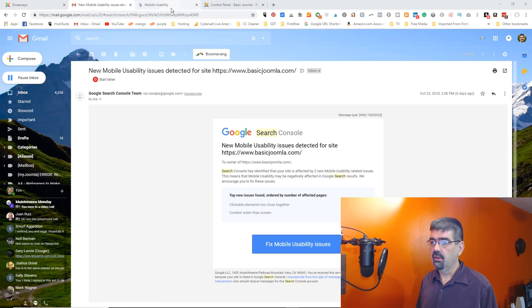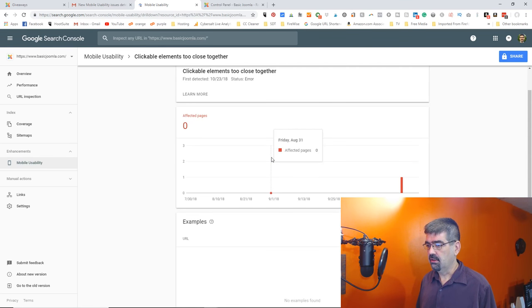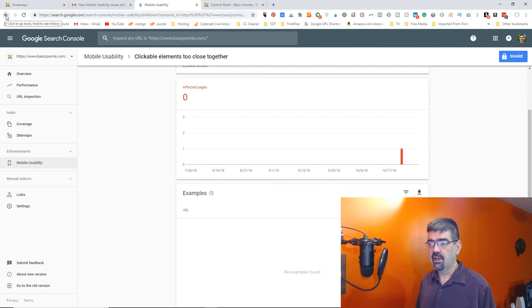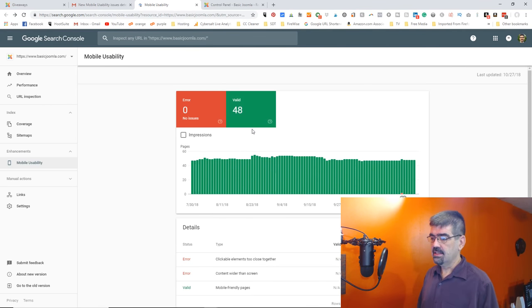Here in Google Search Console, you can go and take a look. Things have been pretty good on the basicjoomla.com site, as you can see here. Just this one error. In fact, if I click back to the previous screen, I can click on Valid, and I can see the number of URLs that Google Search Console has found and sees are absolutely fine.